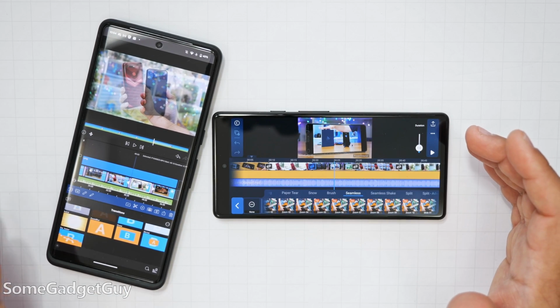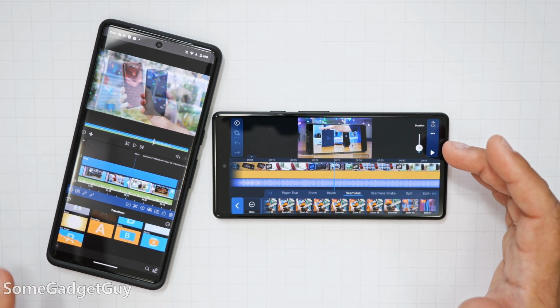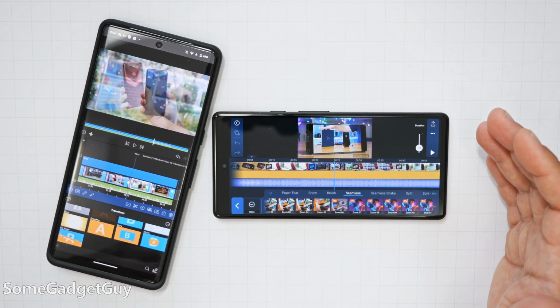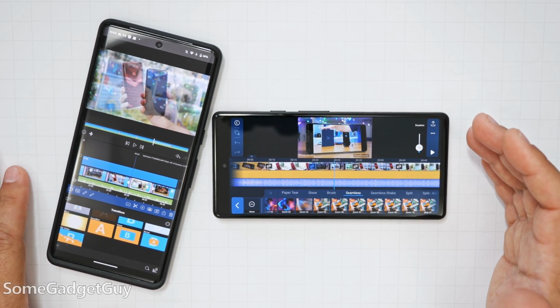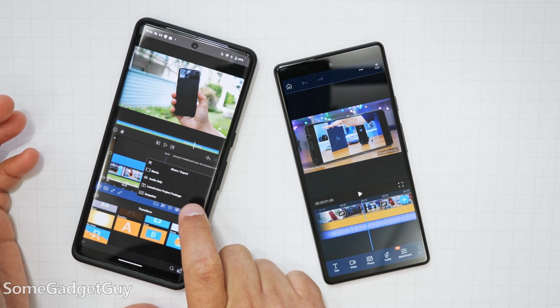I'd love to have better audio sculpting tools, noise reduction tools, better stabilization tools for video. Right now, if you want to stabilize video on a phone, you kind of need to use another app and then import that file into LumaFusion. This is one of the things that's tricky about showing this stuff on camera is these tiny little buttons.